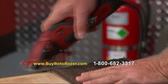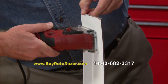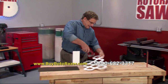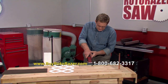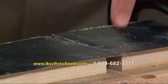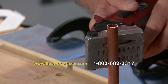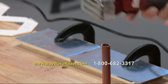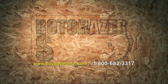Fast and easy is how Rotorazer cuts, whether it's carpet or wood. Look at this. Rotorazer cuts with laser precision. Plastic lattice? Are you kidding me? No match for Rotorazer. And why struggle with tin snips when you can cut sheet metal like a pro with Rotorazer. And when it comes to pipes, well, Rotorazer has never met a pipe that it couldn't cut. Any project, big or small, Rotorazer can do it all.